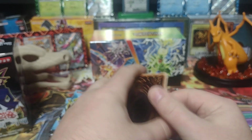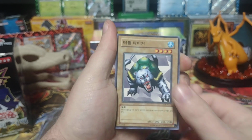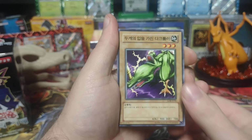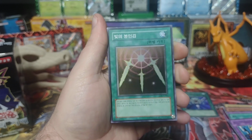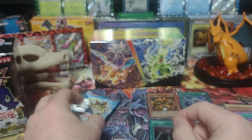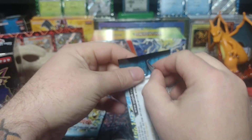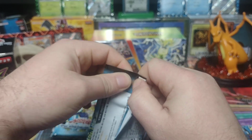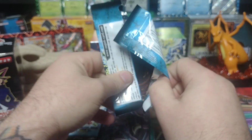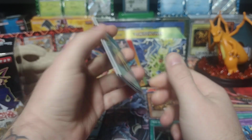Let's see this now. So this one then should be a super rare since we've hit our 2 ultras. Tiger Turtle, the Witty Phantom, 2-Mouth Dark Ruler, and Swords of Revealing Light. I feel like I've opened so many of them. That and Gate Guardian, which is why I got the Maze of Memories booster box, because I figured since we've only opened, I think at this point, 3 of them, it's time we get him some additional support.